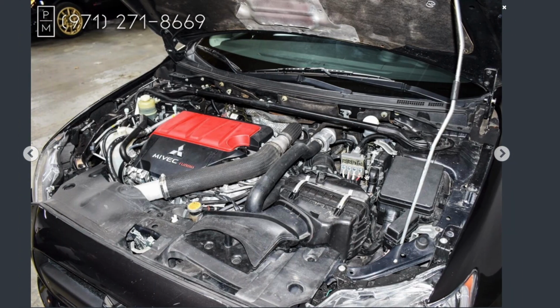There's some sort of aftermarket stereo maybe, or something. Well, maybe, I don't know. No, because the battery's in the back, so I don't know what that is.